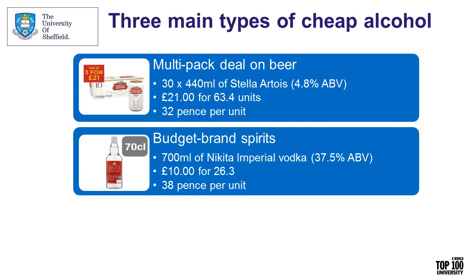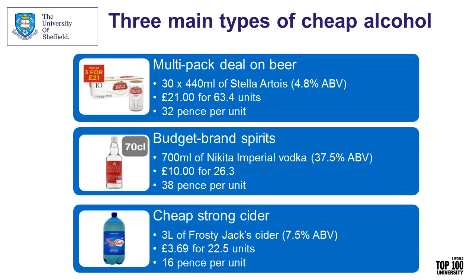So that's £10 for 26.5 units. But the very cheapest alcohol in the UK is cider. Cider is taxed at very low levels. The strong ciders, sometimes called white ciders, tend to be sold in these very big plastic bottles. And the daddy of all of these is Frosty Jack's. You can buy 3 litres of Frosty Jack's cider for £3.69. That's 22.5 units, enough to exceed the drinking guidelines and with plenty to spare, for just 16 pence per unit.